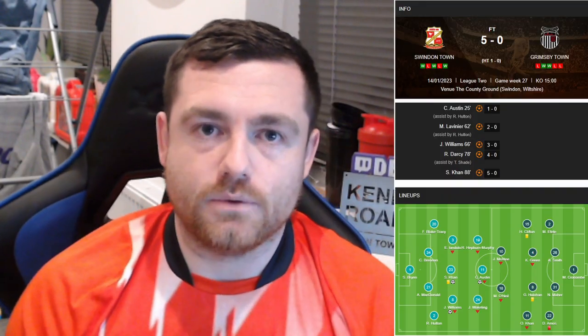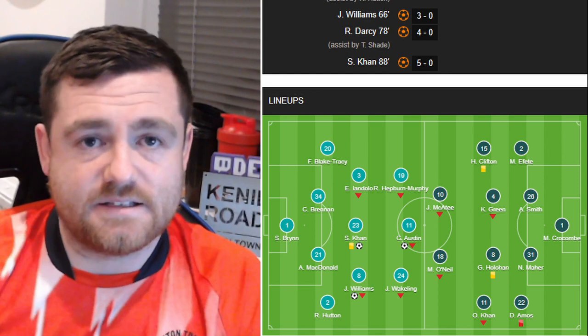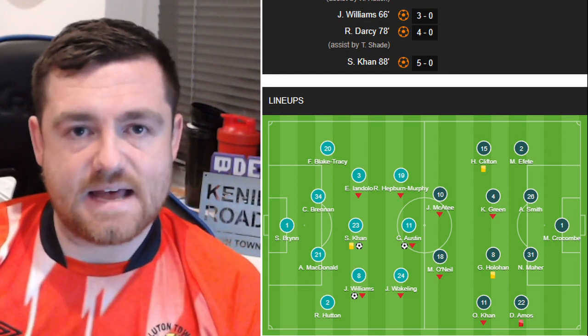Their last game was due to be on Tuesday, just gone. However, unfortunately, it was postponed due to a frozen pitch. So, never know whether that's helped them due to the fact that they're not going to have as tired legs. We'll soon see. The previous game, they unfortunately lost 5-0 to Swindon Town. They lined up, I was looking, as a 4-4-2. So, it'd be interesting to see how they line up today.